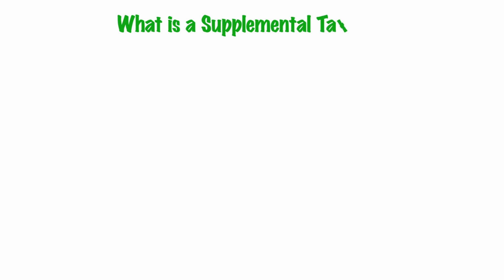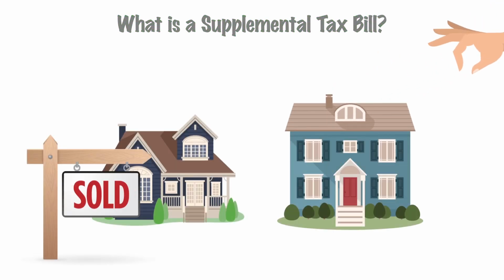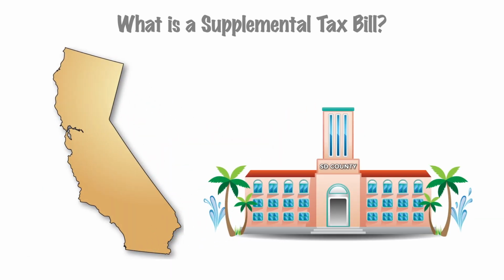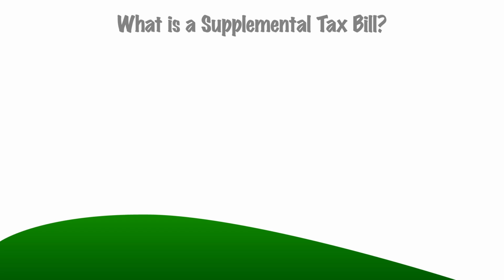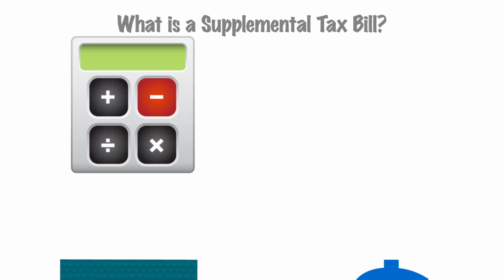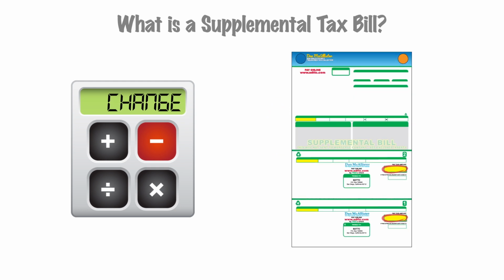What is a supplemental tax bill? Anytime a property is sold to a new owner or a new construction is completed, state law says the county must reassess it. That reassessment will most likely change your home's assessed value, which property taxes are based on. When the assessed value changes, the county must recalculate your property taxes. And when your taxes change, we'll send you a supplemental tax bill.